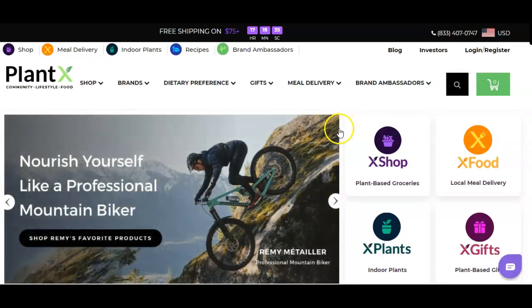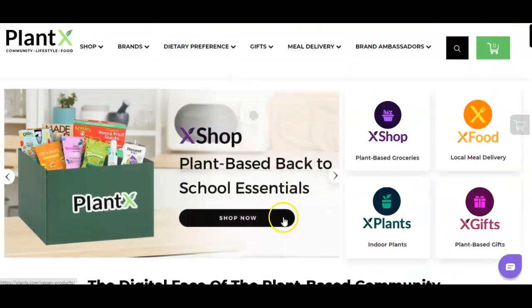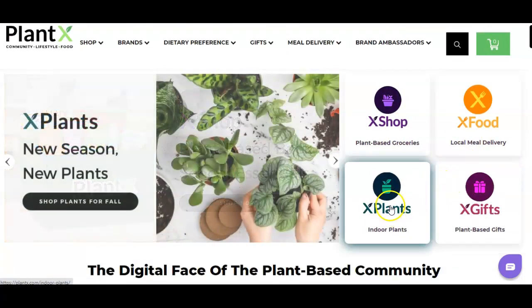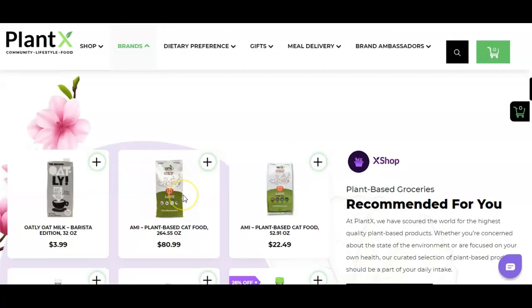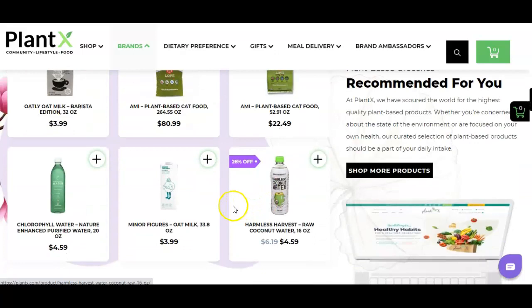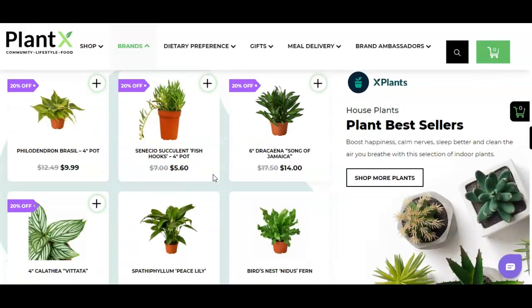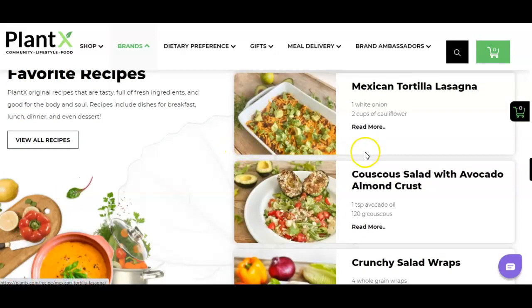So here we are at the website. This is kind of like the Amazon for plant-based products. On this site, you're basically able to get everything plant-based in one spot. Okay, they have groceries, meal deliveries, indoor plants, and also gifts. And you can shop on their website. So there's some pretty cool things. They have all different products on here. Okay, they have Beyond Meat, Oatly. Those are some of the most popular ones. And it's just basically a one-stop place to purchase all plant-based items, guys.